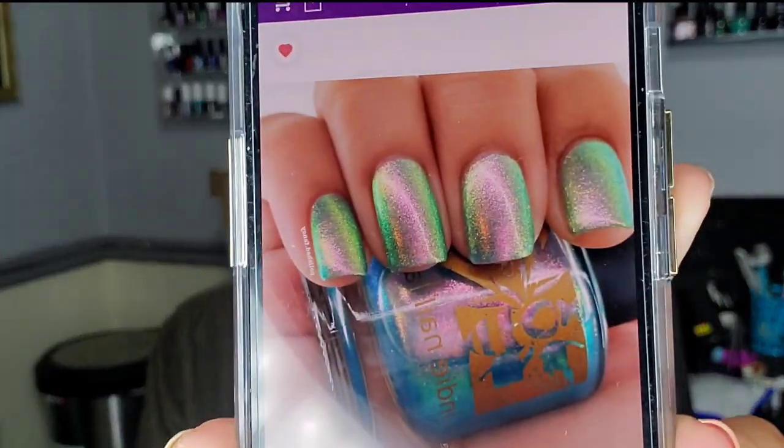It is priced at $13. It is inspired by Dementor from our current favorite game, Hades. And this is described as a pale blue-based pastel multichrome, which shifts from silver to pink to green. Y'all, I'm all about this shift. I'm trying to show you accurate pictures. There it is, kind of shifting green to pink, or pink to green, however you want to look at it. And I'm all about a shifty polish, you guys. Excuse me, looks really pretty.